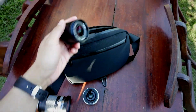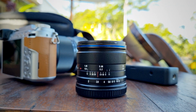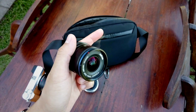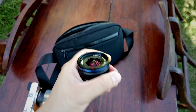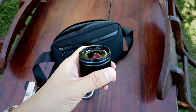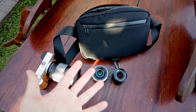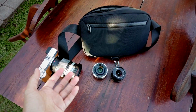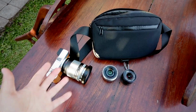And also, as usual, I have my ultra wide angle lens, the Leica 7.5mm f2. This is my main wide angle lens if I want something really compact. It has a really large aperture of f2 as well, which makes it really useful for lower light situations. So those are all my main camera setup. This is my Micro Four Thirds camera and lenses. That's all that I'm using today.